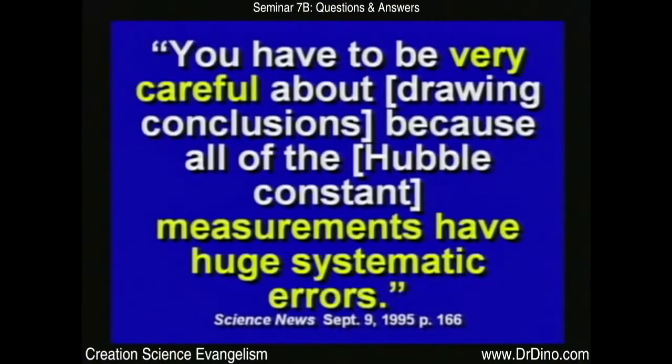So is the universe 8.4 billion years old, or is it 10.6, or is it, when I debated Hugh Ross at Reasons to Believe, he said it's 17.42 billion years old. 17.42. How do you know that? Some textbooks say 18, some say 20, some say 12. The numbers range all over the scale. The fact is, they don't know. They're making up numbers, purely making them up. The article goes on to say you have to be very careful about drawing conclusions because of the Hubble constant. Measurements have huge systematic errors.